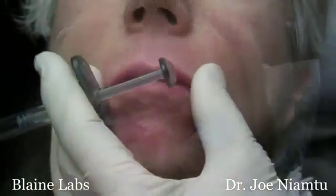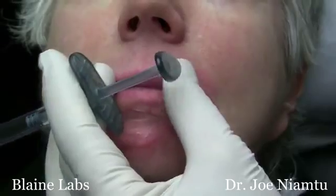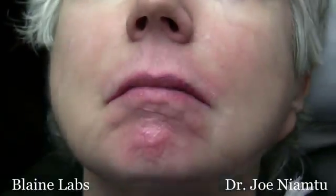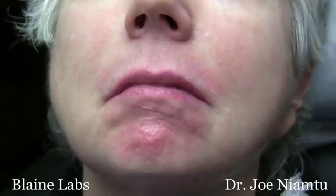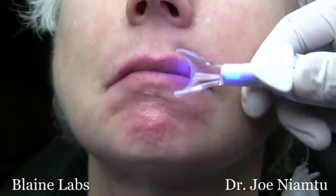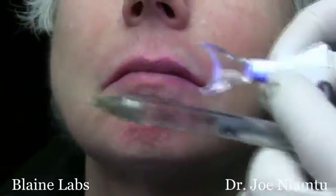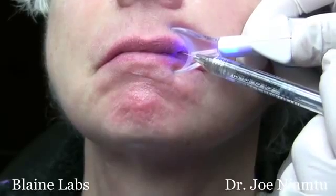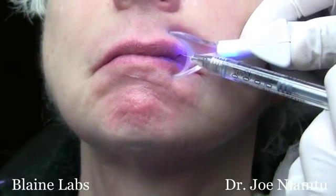We're going to do some lip injections here, and we have not used any local anesthesia. We put a little topical anesthesia on, and we're going to use a vibrating device. So I'm going to tell the patient right now, this is just the vibrating device, so I'm letting her know what it feels like. And this is a little bit of Juvederm, and we're going to put it right in here, so I'm vibrating, and we're going to inject right here.